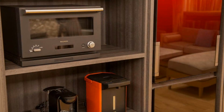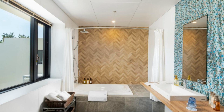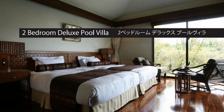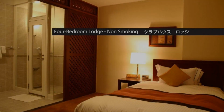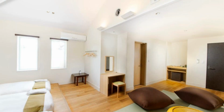The check-in time of this resort is 2 p.m. and the check-out time is 11 a.m. Pets are not allowed in this resort. The resort accepts major credit cards and reserves the right to temporarily hold an amount prior to arrival. Guests are required to show a photo ID and credit card at check-in.